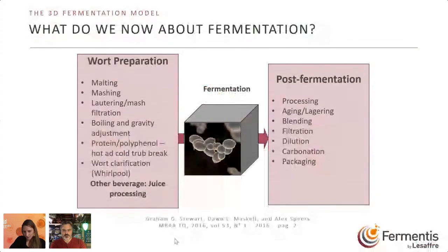The 3 dimensions of fermentation and other yeast basics. So what do we know about fermentation? In 1993, Graham in the MBAA Technical Quarterly published this drawing where he said we know a lot about any process before fermentation, the wort preparation, or in the case of juice, the processing of the grape juice or apple juice. We know a lot about the post-fermentation and how it affects the beverage, but fermentation was a black box, a question mark. What do we really know about fermentation? Not a lot. In 2016, he reviewed his own publication where he said that in the past 30 years, a lot has happened, and now it's not a black box anymore. It is a gray box, meaning we still don't know a lot, but we've made so much progress in understanding the impact of yeast on fermented beverages.